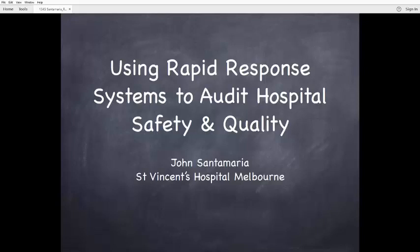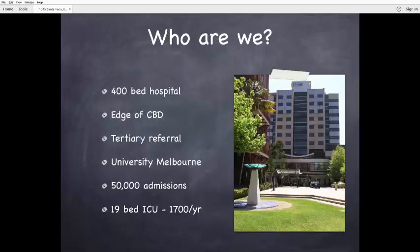So when we talk about rapid response systems, I think it's always important that we put it into the context of what we're doing. What is good for a 250-bed hospital may not be good for a 500-bed hospital. One glove doesn't fit everybody.